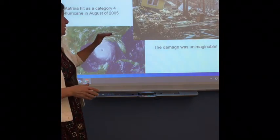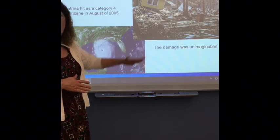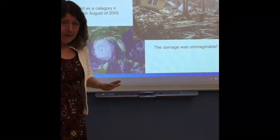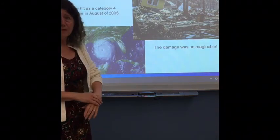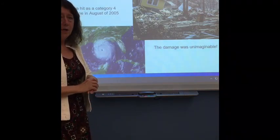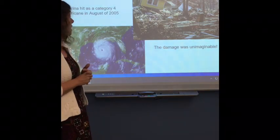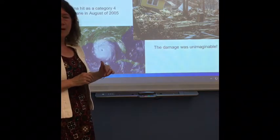In other sections, the low-lying areas were under 20 feet of water. Many people left, many people tried to leave too late. And so there was a lot of lives lost, and there was an unbelievable amount of property damage. By the time some people tried to leave, there simply was no escape path.